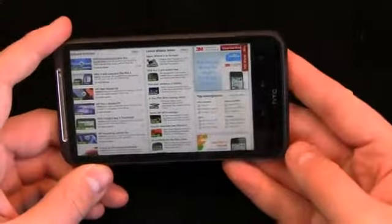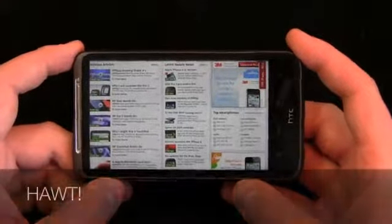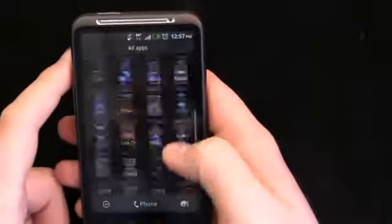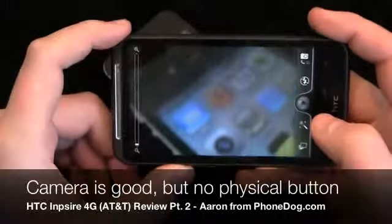And thanks to that 4.3-inch display, it really looks, for lack of a better word, hot on that display. It has an 8-megapixel camera on the back with a dual LED flash, and I've been really impressed with the pictures. The picture quality is nearly identical to the Evo. I've been super impressed, in both low-lit and decently lit situations.